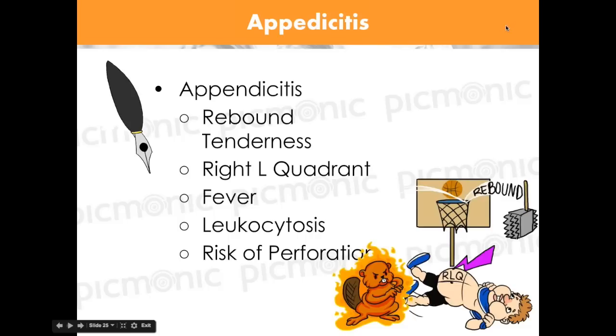So here's appendicitis. Just a couple more things I want to touch on, because I always end up running right against the time here for the hour that I try to always stay to. Appendicitis, we have this appendix pen here. Appendicitis is fun.